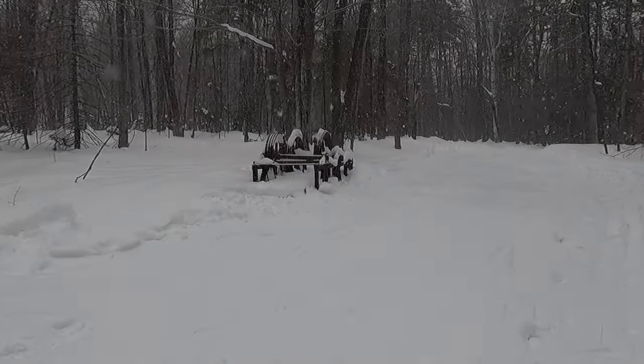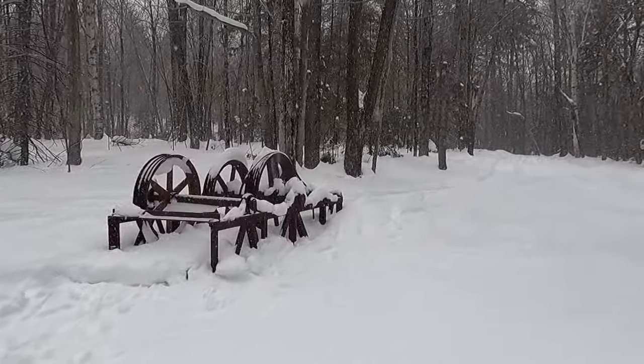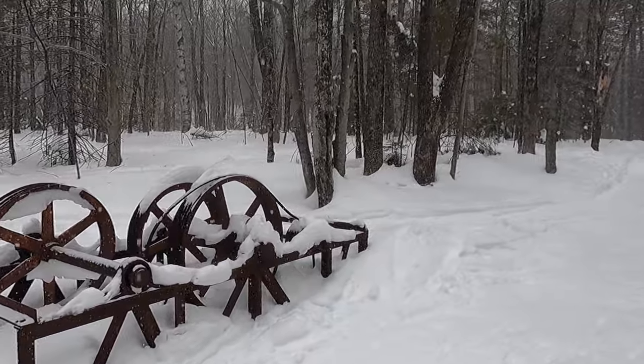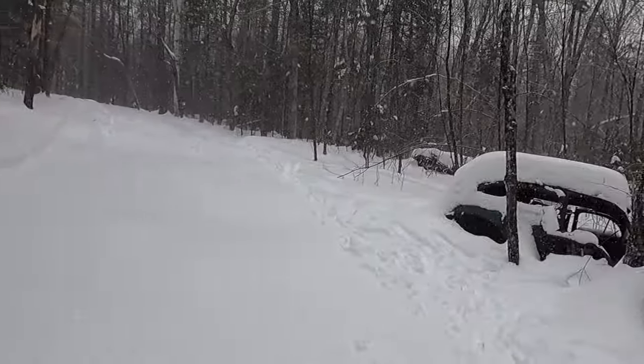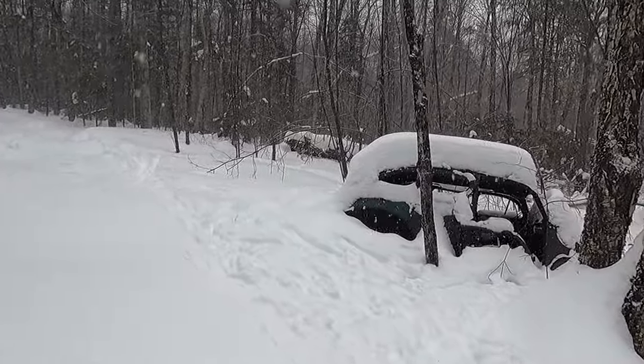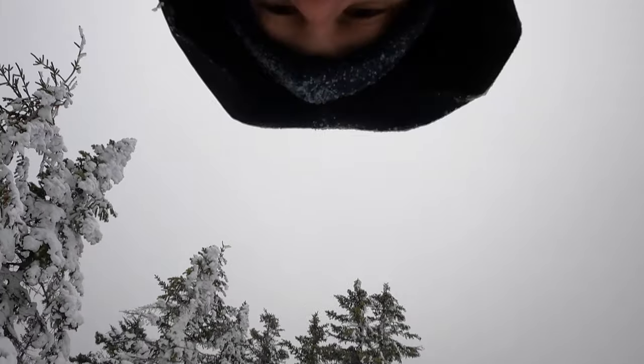Just skinned up the Duke's pasture where the old rope tow used to be. It'd actually be a pretty fun descent as well, fairly steep right down the fall line. As you can see here, it's the old rope tow, which is powered by the engine out of this car. Pretty neat.